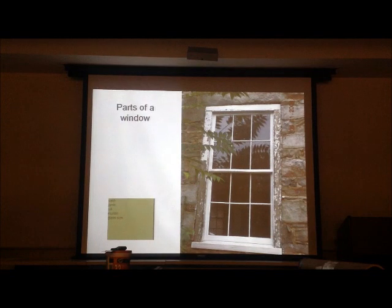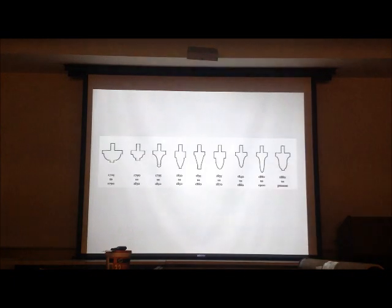So now I want to get into windows, kind of off this, but more hands-on. This is a detail that helps date windows, the muntin shape. And that's pretty good for the East Coast. This is from a book from New England. We look and try to pay attention to all the shapes of the muntin profiles, and it's a great way to date a window. Similar, this one fits that 1790 to 1830 profile pretty closely.